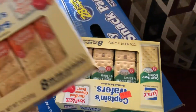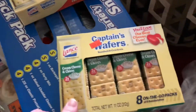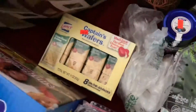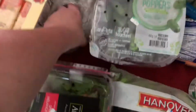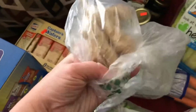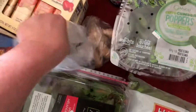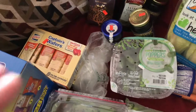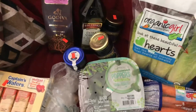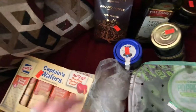These are always 2 for $5. So we got the grilled cheese flavored ones, and then sour cream and chives. They do not like the peanut butter at all. They can't stand the peanut butter, whereas my husband loves the peanut butter. One knob of ginger for ginger tea. It is getting to be that season. I have a specific recipe that I use for ginger tea. If you'd like me to do a video on it, please let me know and I will do that.